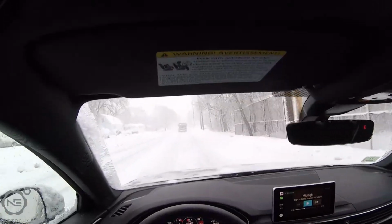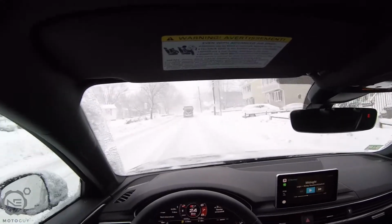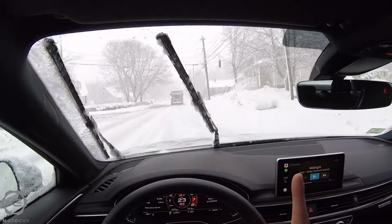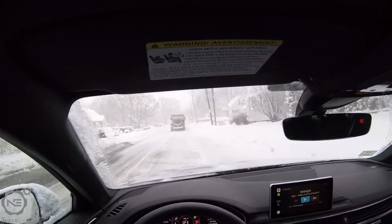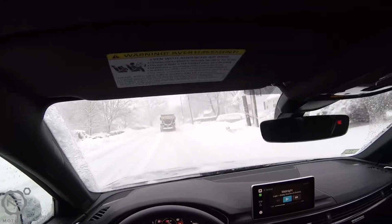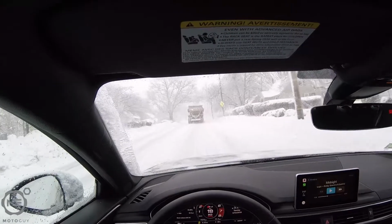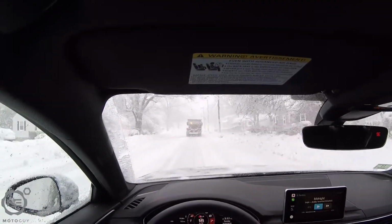Yeah, this winter, I can't even believe I'm calling it winter. It's mid-March right now, but this winter took a toll on this area, on Boston. Look at these lines and everything are down. Wow, this is insane. Everybody stay safe out there.